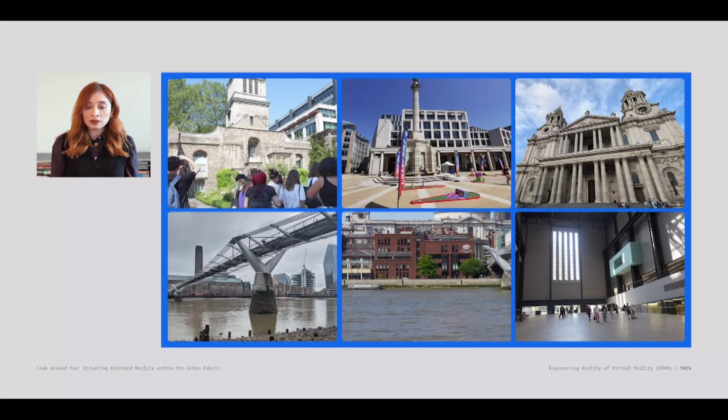Next, we have Paternoster Square. This area hosts the relocated Temple Bar gate, and it blends architectural heritage with contemporary urban activities. Then we have St. Paul's Cathedral, which is an iconic landmark at the heart of London's medieval landscape. From there, we moved to the Millennium Bridge, which is often described as a blade of light cutting across the Thames. And further along the river, we arrived at Bankside Pier, which is a key transport hub where boats and passengers constantly come and go. And finally, we have Tate Modern, which is a former industrial power station, now transformed into a world-renowned cultural institution.